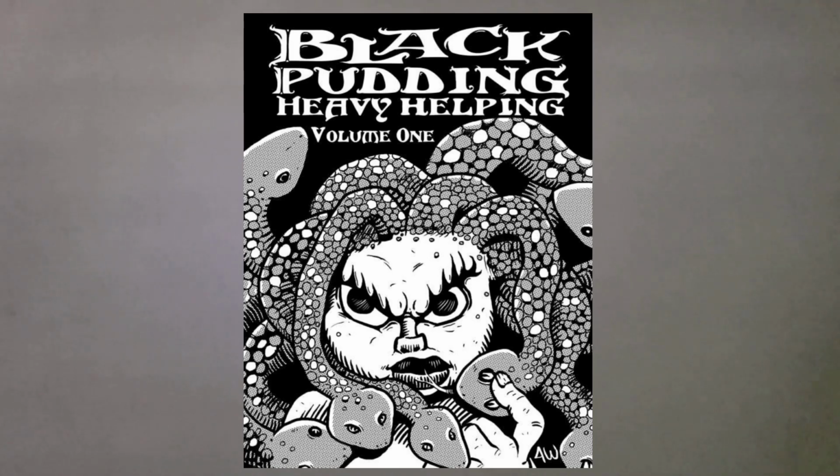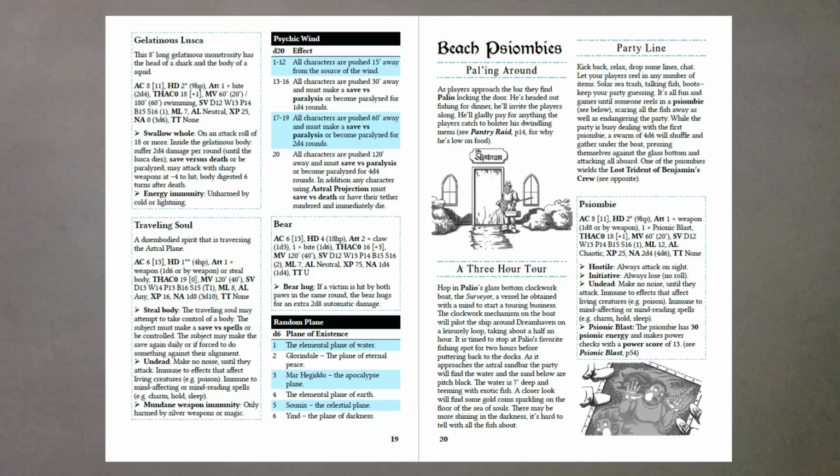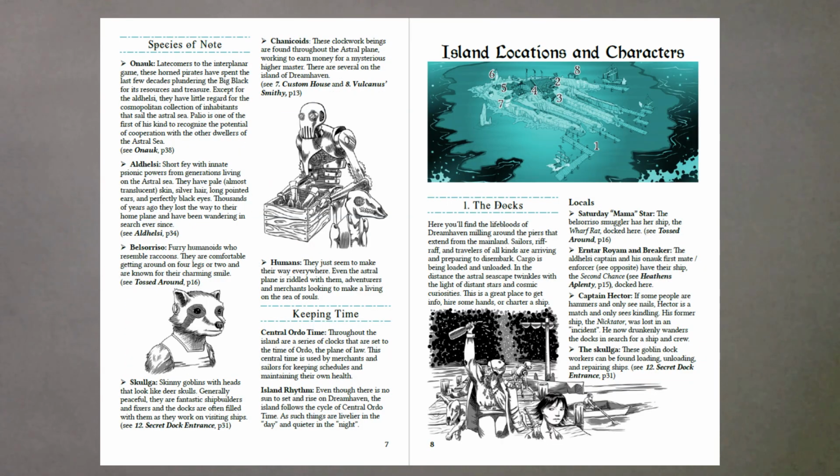There's also Planar Compass, which is, again, a zine. And you can get these on Drive-Thru-RPG. This one is a little bit more in the style of, from the name obviously, planar hopping and including different types of planes in your role-playing games. But it really is super creative. The art is really nice, and it just gives you different ideas of inspiration. And that's what these are all about. All of these are toolkits for inspiration.